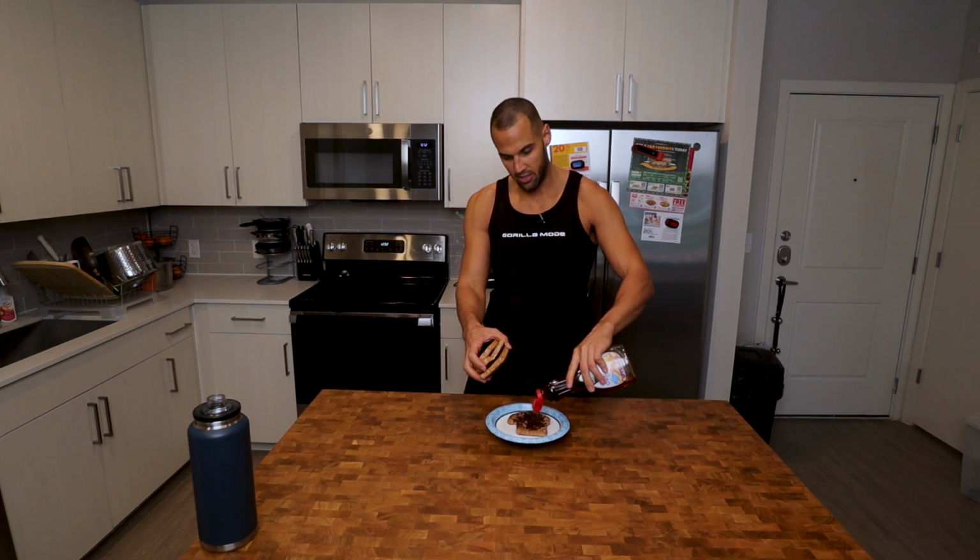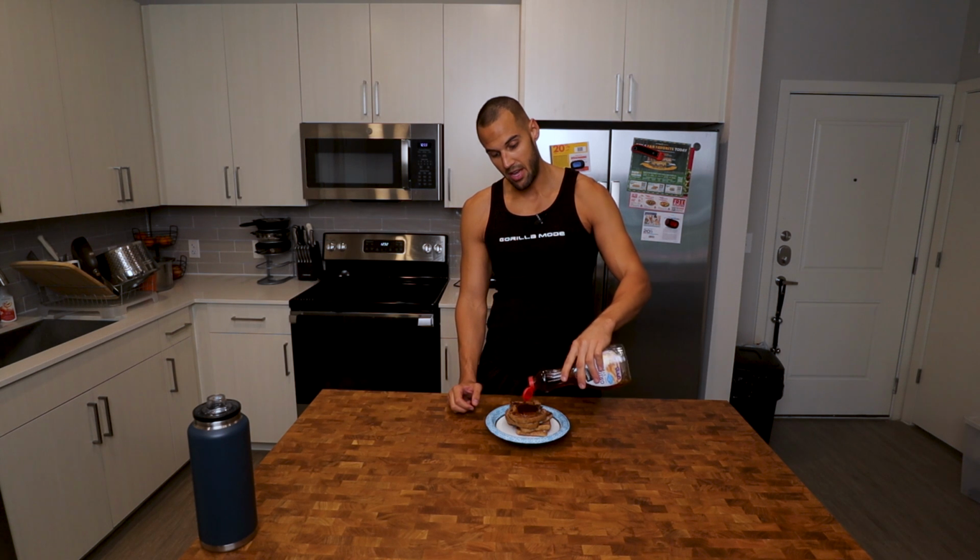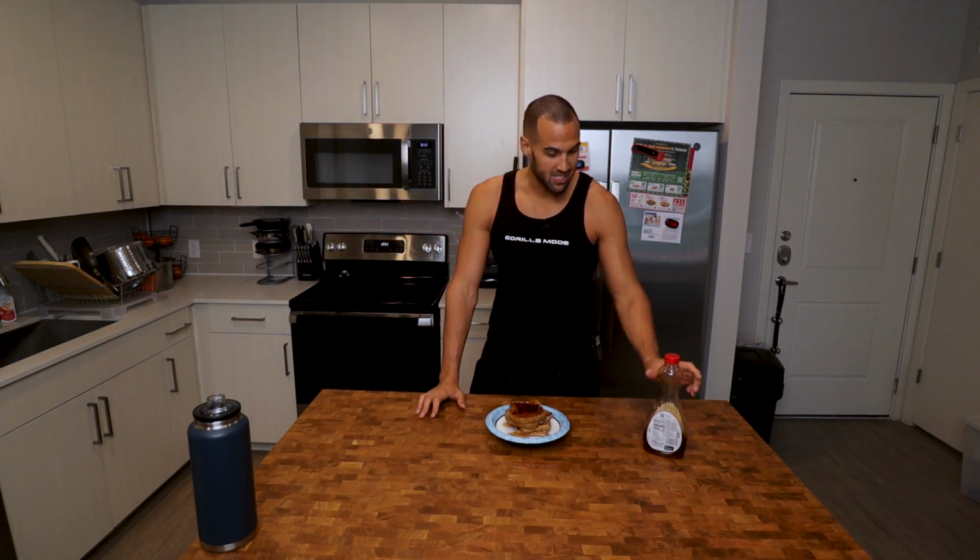As I'm doing this, I'm remembering I like to put a little bit on each level so I don't have to worry about there not being syrup on certain parts. And if you know anything about me, you know I love extra sauce and I love it saucy. So we added a whole bunch of syrup to this, about 60 grams, which is about 30 calories.